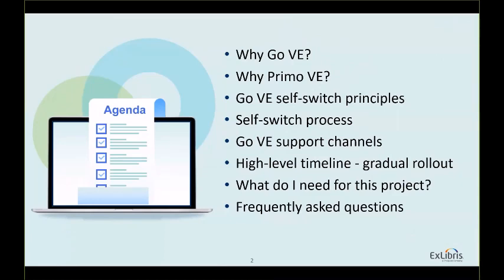I would like also to share with you the high-level timeline, which will be a gradual rollout, and some practical tips, what you need for this project, and then we'll answer common and frequently asked questions. As usual, you will have time in the end to ask your questions.